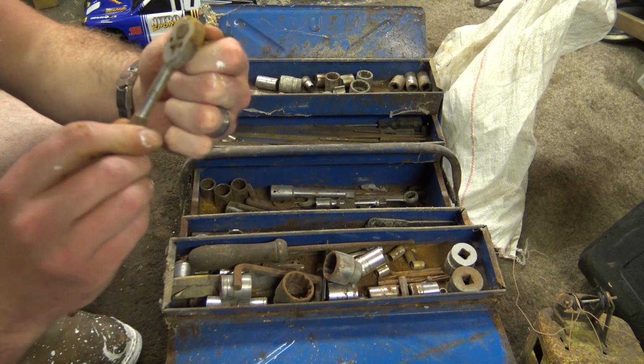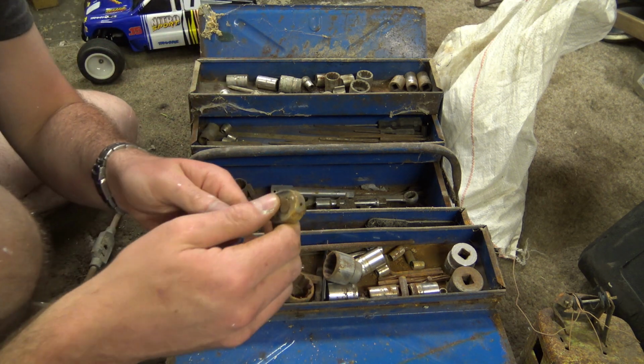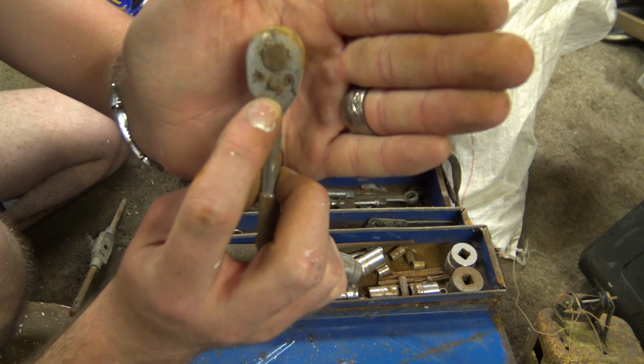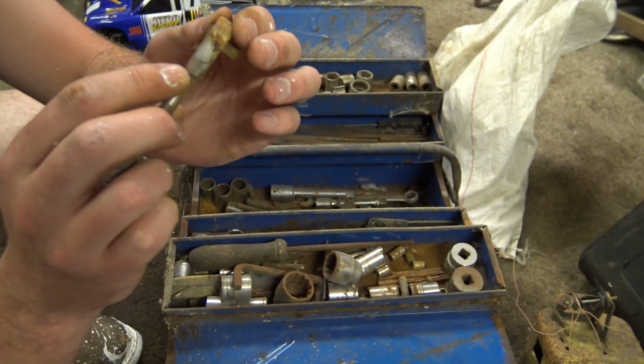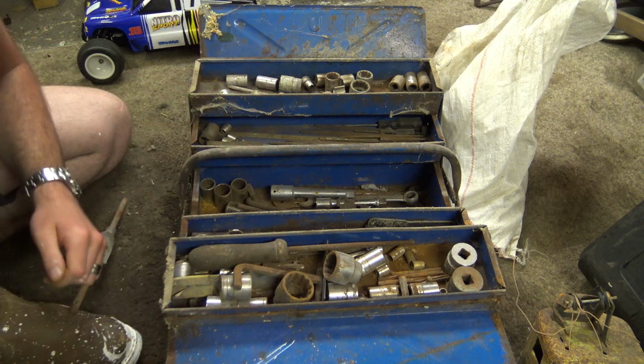I'm gonna give that another. Oh, it's missing the... that's a shame. I wonder if it's in the toolbox somewhere. It's missing the thing to change the direction. They'll have a little thing there to change it. It's missing it. That's a big shame. If the ratchet works, I might better make something for that.